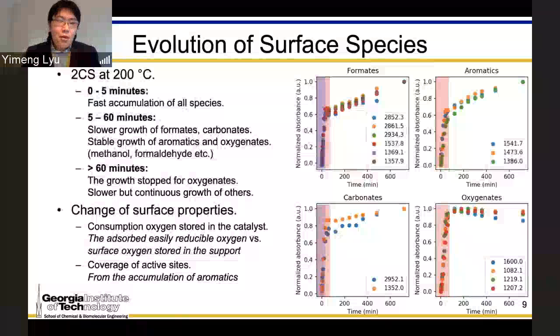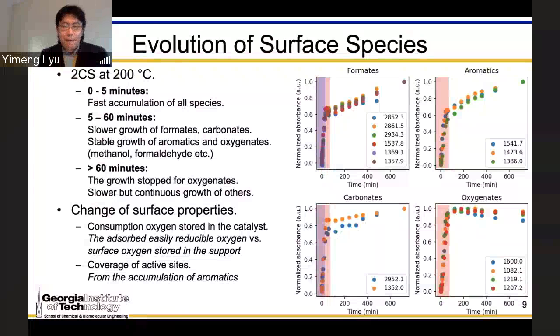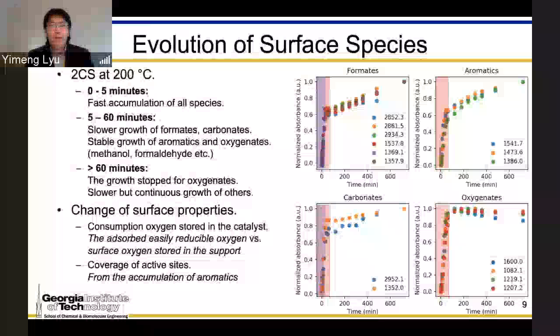And finally, in a later time region, when time is longer than an hour, we see that the growth of oxygenates actually stopped, but a slower and continuous growth of the other species was observed. So what we can learn from these observations is that we're definitely seeing a change of surface properties. One thing would be the consumption of the oxygen that is stored in the catalytic surface. So we believe that could explain the changes between different stages.